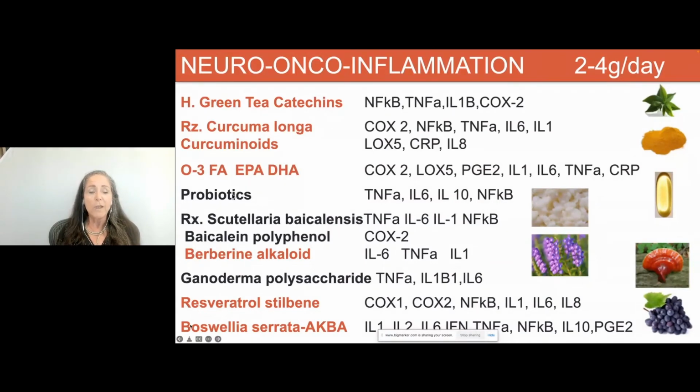Probiotics, we know, impact neuroinflammation. And we also know that one of these more widely used herbs in Chinese materia medica, in herbal oncology, modern Chinese medicine, is one of the great anti-tumor, anti-inflammatory herbs of Chinese medicine: Scutellaria baicalensis, Huang Qin is the Chinese name. And it's a super anti-inflammatory, largely because it has a lot of berberine in it, but it has a lot of polyphenols in it, one of which is called baicalin.